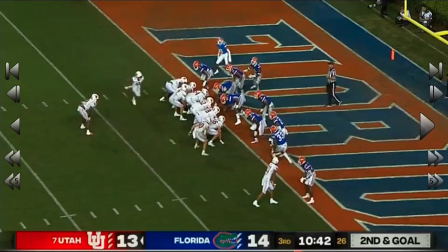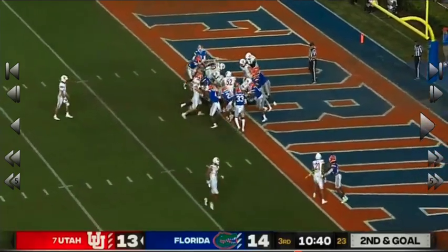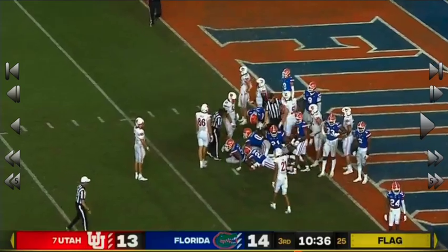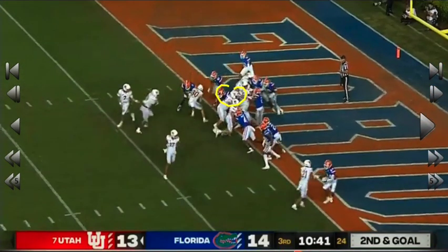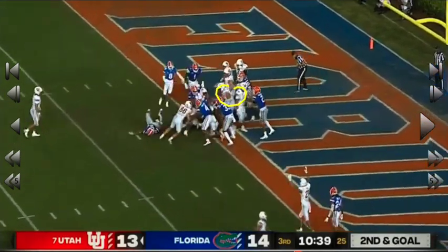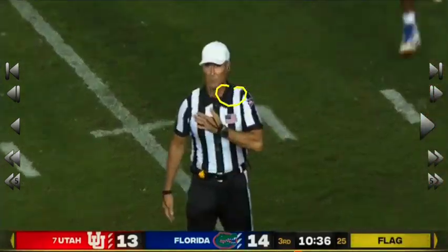Florida now tries to change personnel on the fly. Gets tempoed again. 12 men on the field, yet there's a heroic stop made right there by your boy Big Dez. Big Dez is taking up space in here. He's taking up space. He's an animal. Look at him right there, turning him back, throwing him to the ground, and giving Florida another chance at 2nd down.